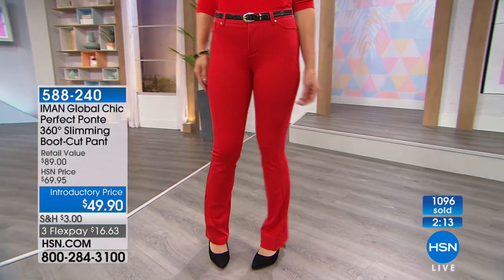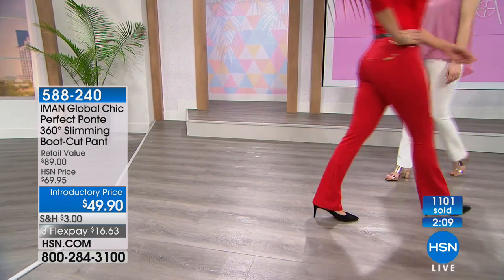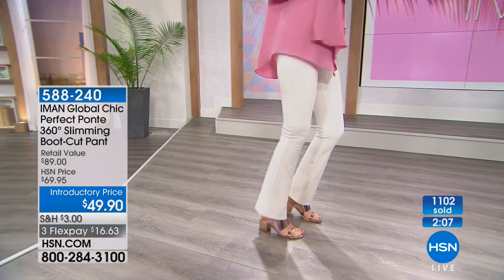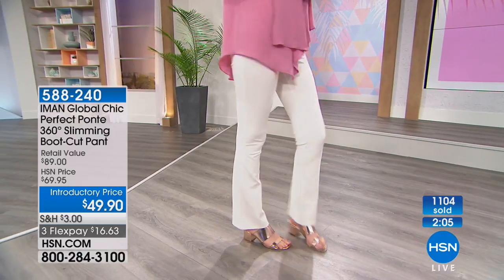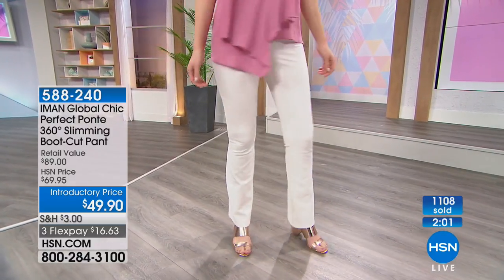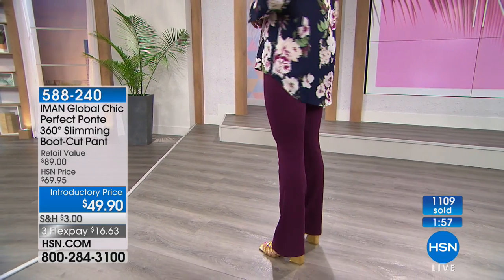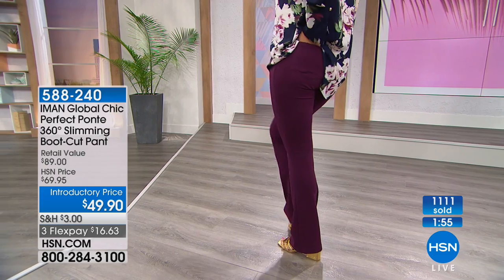You also have incredible stretch because it's ponte. Yeah. But this is her lighter weight. So this is definitely for most of it's four seasons. Yeah. For everybody, it's three seasons, yes. No doubt. And I love the fact that they're fluid, and yet they have this very, very upgraded look, very luxe look. Exactly. Without being shiny.